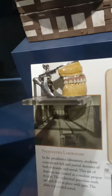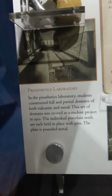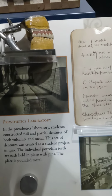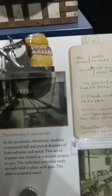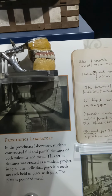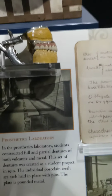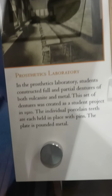Look at this. Wow, look at that. Prosthetic laboratory. In the prosthetic laboratory, students constructed full and partial dentures out of both vulcanite and metal. The set of dentures was created as a student project in 1910. Right here, see? In 1910.